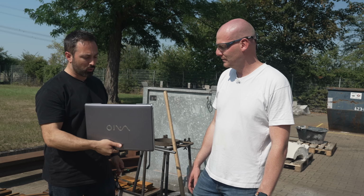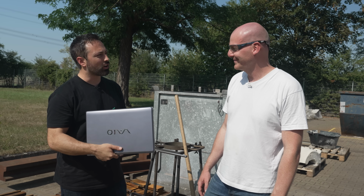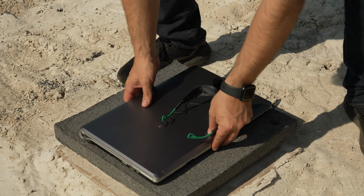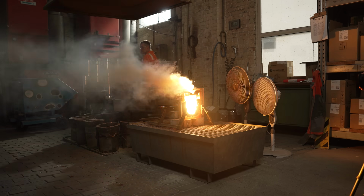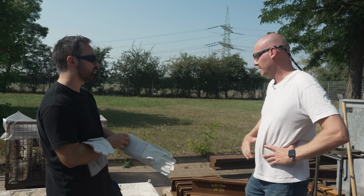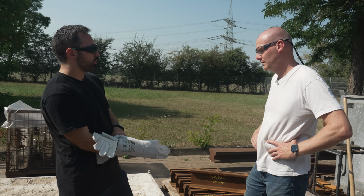So if we want to make sure no one can read the information on this hard drive, I could put this on top. There you go. When we ignite the crucible, we have this high temperature for a short moment. And here we have it for 10 minutes, so everything is destroyed. So you're controlling the energy release to make it slower here? Yes. The temperature is not so high, and the reaction is slower.